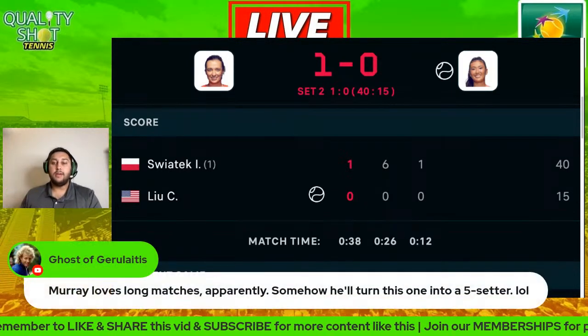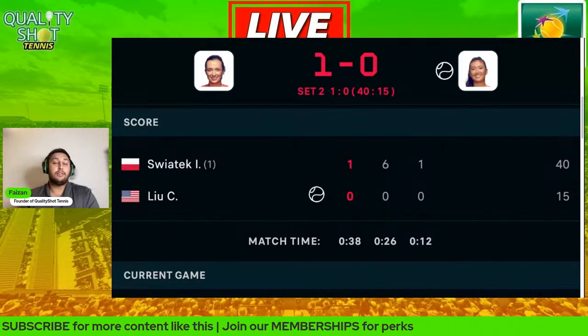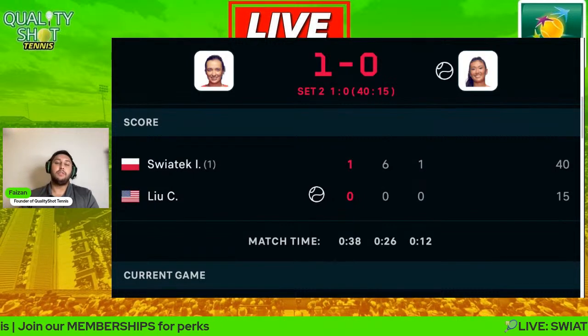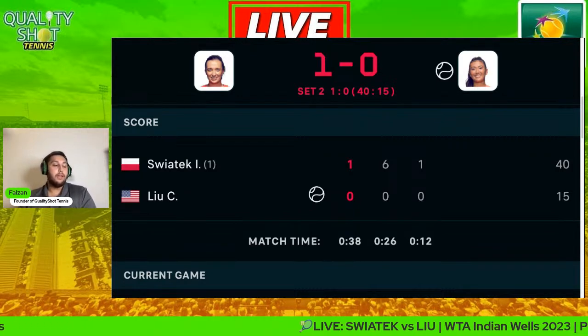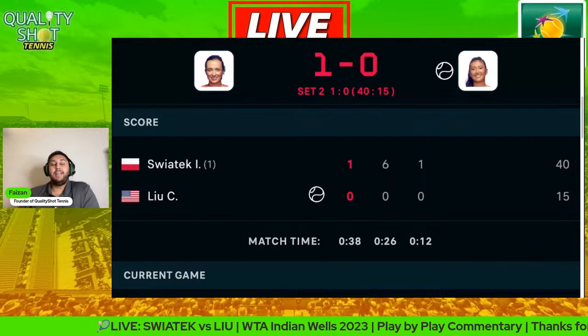Ghost says Murray loves long matches. Apparently, somehow turned this one into a 5-setter. He actually hates watching 5-setters at home, but I think he loves the battle and the competition. And that's fine if you need to dig deep, then great. But if you don't need to dig deep, he needs to be more clinical. This is not sustainable.